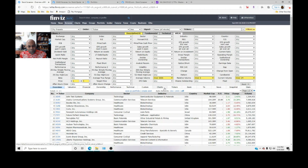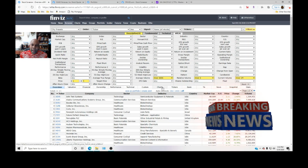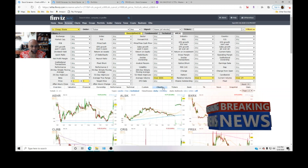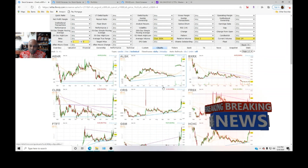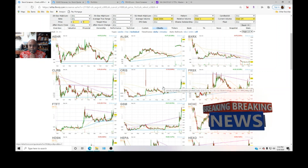Without further ado, let's hit the charts tab. And when we hit this charts tab, all it does is open up and show you the charts of each one of these stocks that we just found using this simple but powerful stock screener. And basically all I like to do is just scroll and see what catches my eye right away.